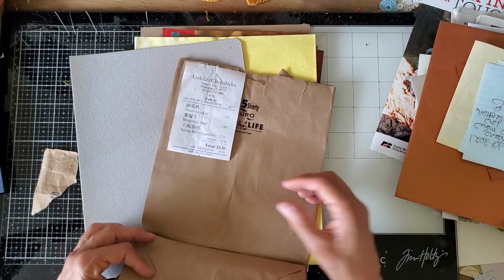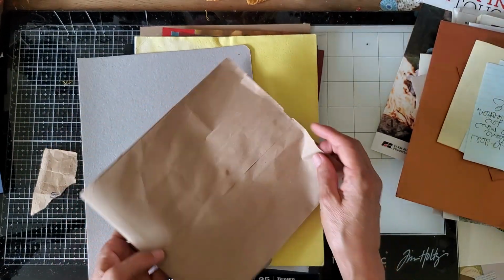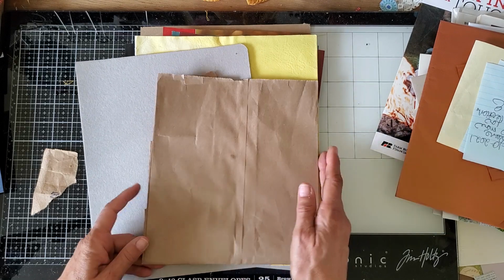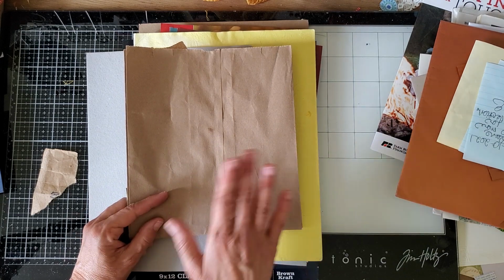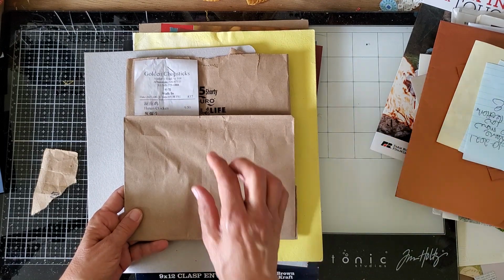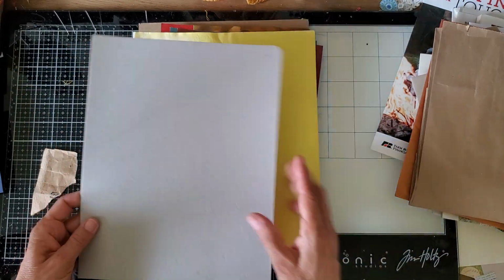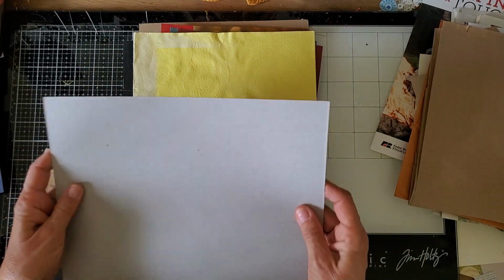This is the paper sack from the Chinese takeout. I really love this kind of trash paper because brown paper goes through the corrugator really well, and it also goes through the embossing machine and looks great. So there are so many ways we can use brown paper bag, just as pages in a journal, or as pockets, or to line the back of a tag. There are just so many ways that you can use brown paper bag.